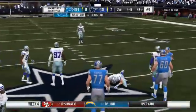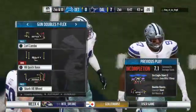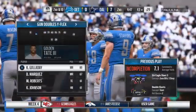On first down, Stafford here. Throwing middle, but it's incomplete. He was trying to find Marvin Jones that time. That'll bring up second down. So he's 3 for 7 throwing the football right now. Not an awful start, but also not the sharpest of starts.